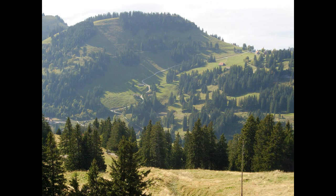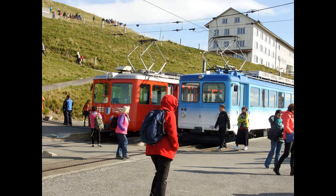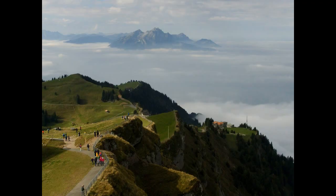Now we're actually on the other side of the valley and looking down a pathway that we came up on. And anyway, the sign here says, well, we still have to go another 270 meters to get to the top. So we're kind of debating whether to take the train or not. So I think we ended up taking the train for the rest of the way.